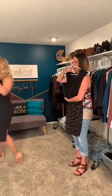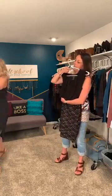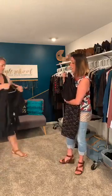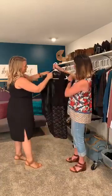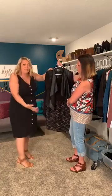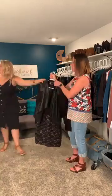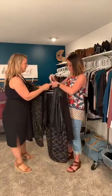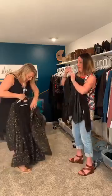This looks really cute too. This is cute, with this fun little jacket. I love that jacket so much. You can edge it up if you want to, and put on some heels. This calls for heels and a nice clutch. Or you can go black tie.